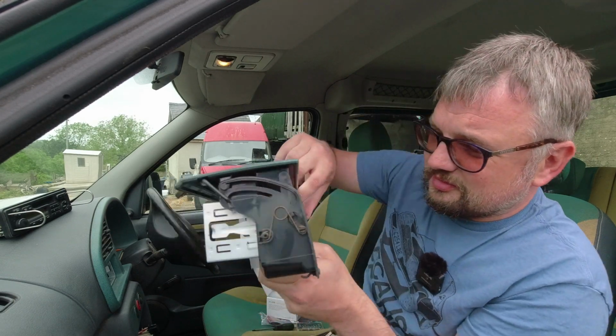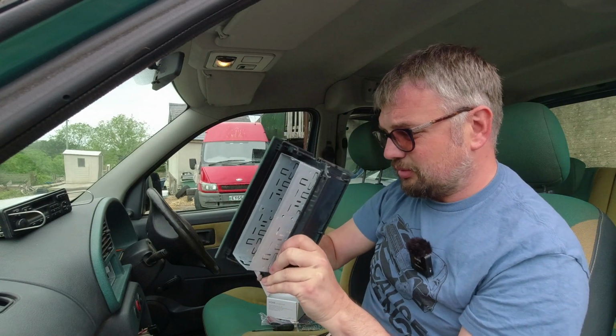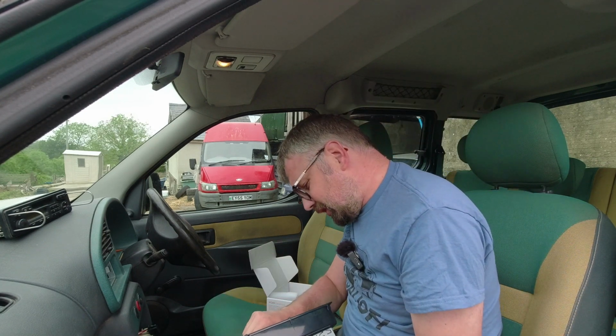Absolute madness. And now we sort of bend in the tabs. You can see the tabs to hold this cage in place, and I'm going to use this screwdriver to do that. Bend them in.